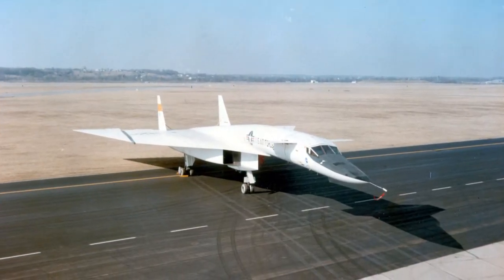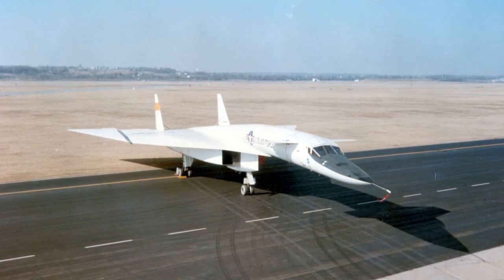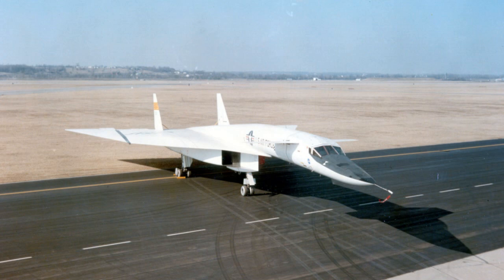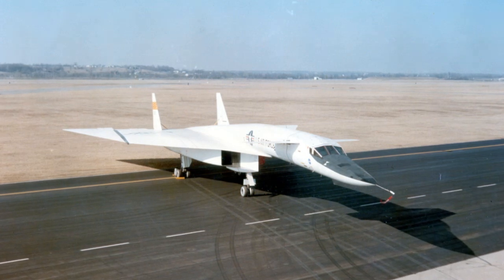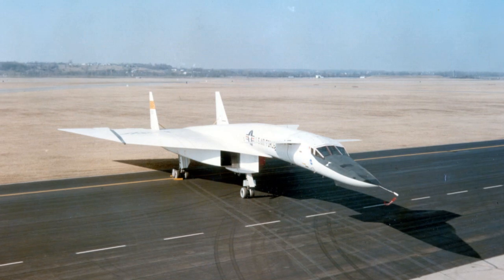Unlike other aircraft, the Valkyrie had 2 canards, which provided trim, situated behind the cockpit. The aircraft was also powered by 6 General Electric J93 GE3 turbojets, which each produced around 13,608 kilograms of thrust.